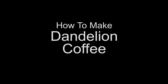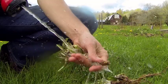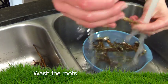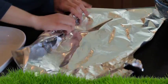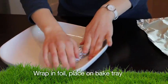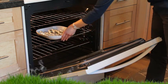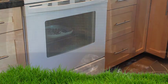How to make dandelion coffee. Rinse the dandelion roots outside to get most of the dirt off. Then wash the roots in the sink until the water runs clear. Wrap the roots in foil, then place them on a bake tray. Put them in the oven for 20 to 30 minutes at 350 degrees Fahrenheit.